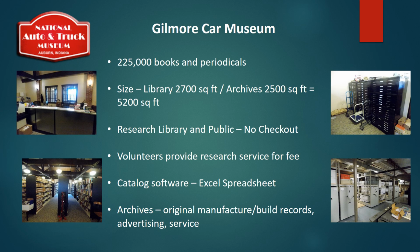The Gilmore Car Museum in Hickory Corners, Michigan was my first visit and really set the stage for the rest of my visits. Gilmore has approximately 225,000 books and periodicals. The size of the library is 2,700 square feet, and the size of their archive area is 2,500 square feet, for a total of 5,200 square feet. They are a research library. They do not provide checkout privileges. Volunteers provide research service for a fee.